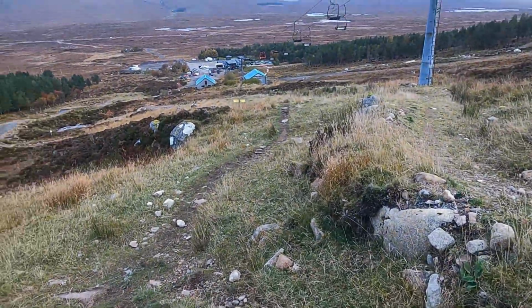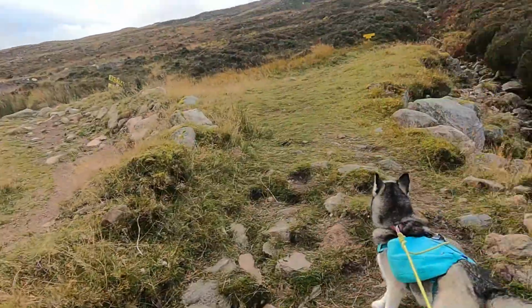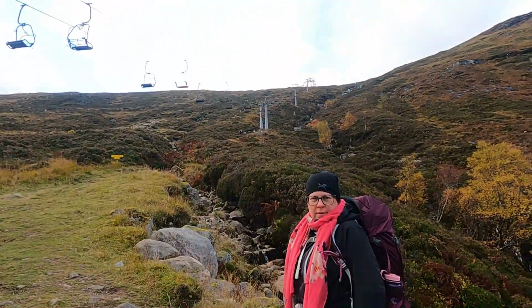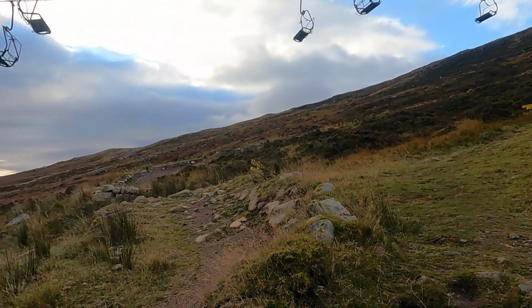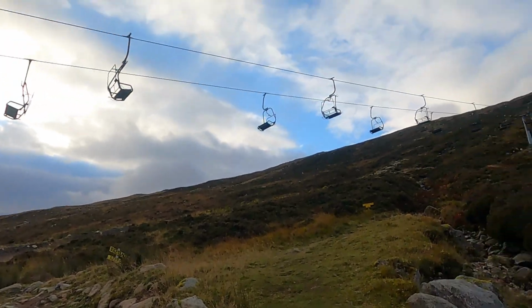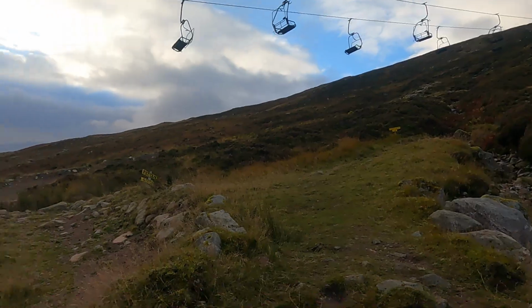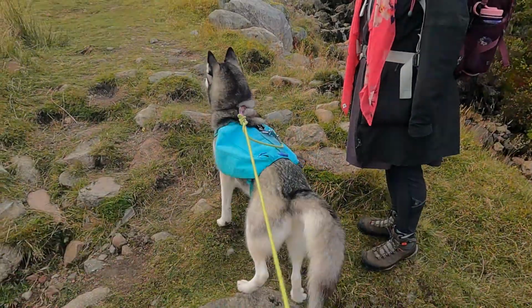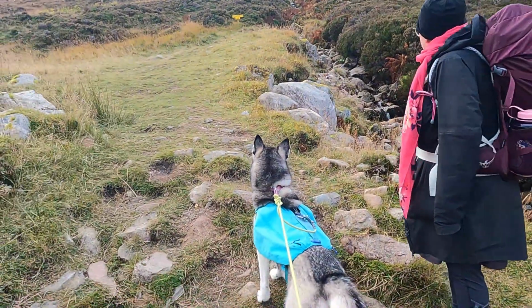Okay, it's pretty straightforward. You just climb on up. It's well signposted for the footpath, and you're basically just going up underneath the chairlift. And right over there is a whole herd of deer. I don't know if you can see them in the camera. And if you want to cheat and you don't have a dog with you, you can totally take the chairlift up. Sadly, or not sadly, we have a dog with us. All right, let's go.